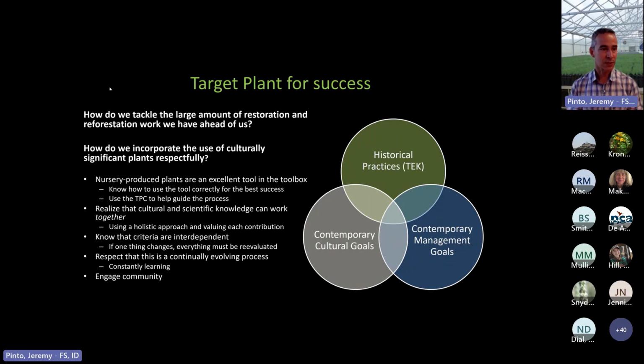And how do we incorporate the use of culturally significant plants respectfully? We open up two-way conversations. We build trust. We build relationships, and we find out how to learn from one another. I think nursery produced plants are an excellent tool if they're used appropriately. And I think the TPC, the target plant concept, is a great roadmap to give you an idea on how to do it well. We can realize that Western science and traditional knowledge can work together to create target plants, and it's being done. It's a holistic approach, and I think it's a good way to think about things.